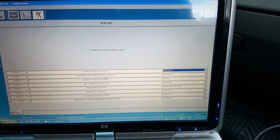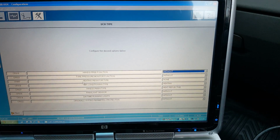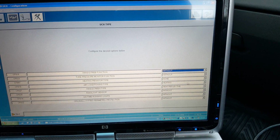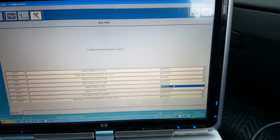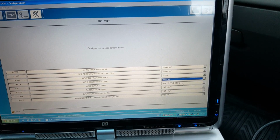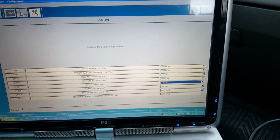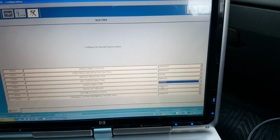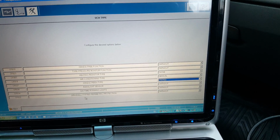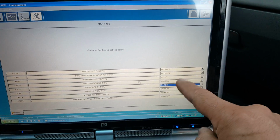Tire pressure monitor, I know is without. Heating resistor type, there's none, I know that. Air conditioning type, no, this is a manual air conditioning. Windscreen type, heat reflective, no, it is not, it's a tinted. Rain and light sensor is already selected without. Daytime running lights is already without, is without anyway. Perimeter protection is without.